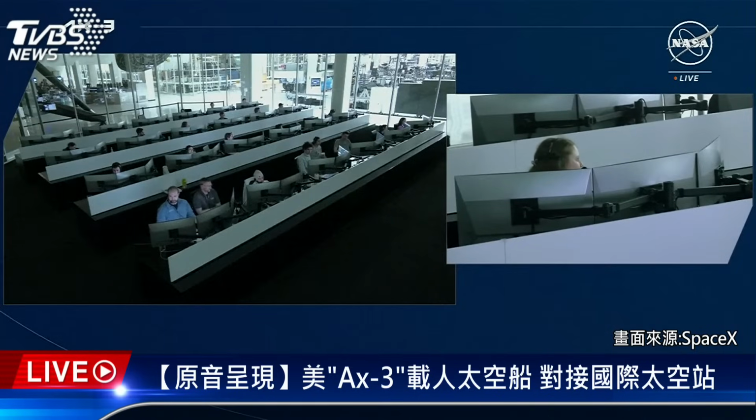SpaceX Dragon on the big loop, recap. And copy Dragon, just reiterating on the big loop, that was a successful approach initiation burn and proceeding into approach 0 shortly.